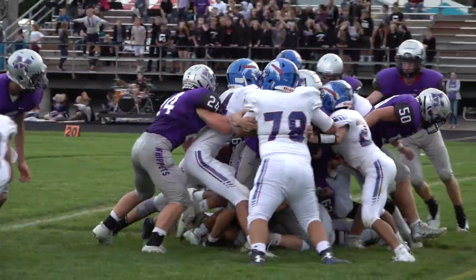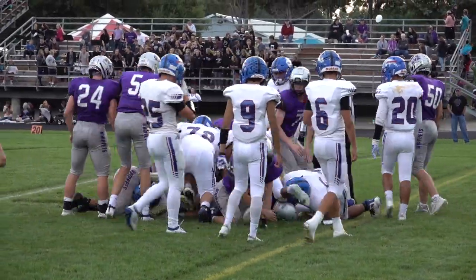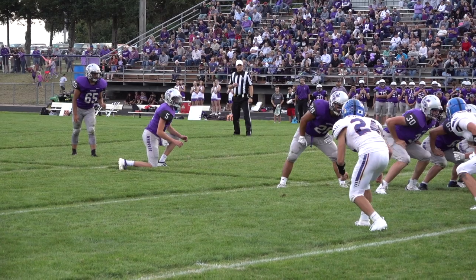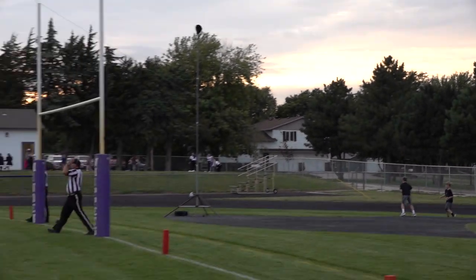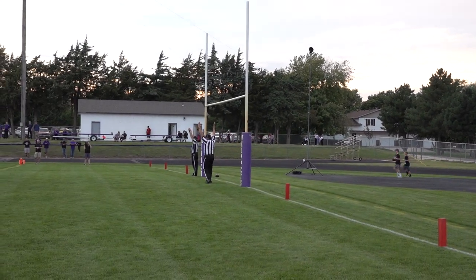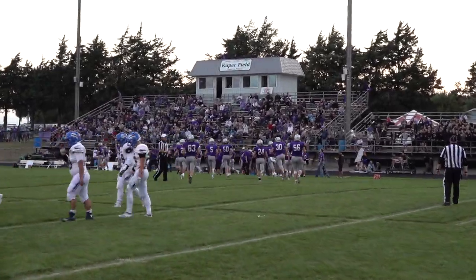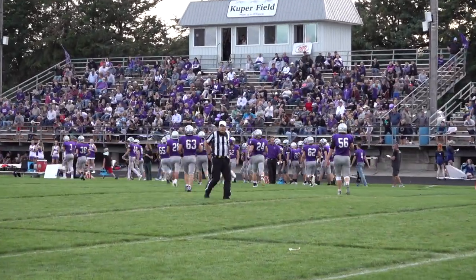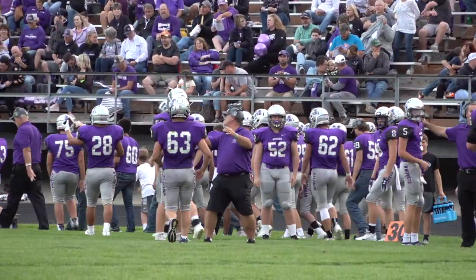They bunch him in there, that single wing, give it to Gonzalez. This time Gibbon's going to stand him up, not let him get by. Hernandez. Snap, good, placement good. The kick has plenty of leg on it, and it is good. So a 24-yard field goal by Irvin Hernandez makes the score Minden 18 and Gibbon nothing. 8:29 to go here in the second quarter.